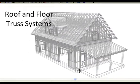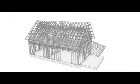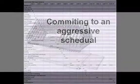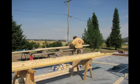Ordering essential materials well ahead of time is an important element of project organization and efficiency. Before we started framing the first floor walls, I was able to confidently finalize the order for both floor and roof trusses. Aggressive scheduling is key to getting a building weather-tight this late in the season. We are into September at this point, and you never know what Montana weather will be, so we will go hard until the building is dried in.